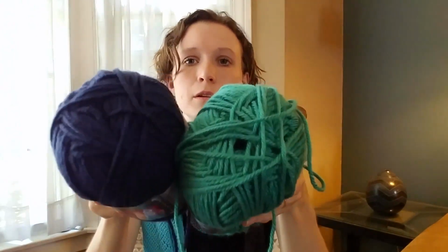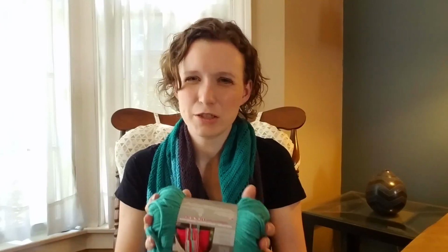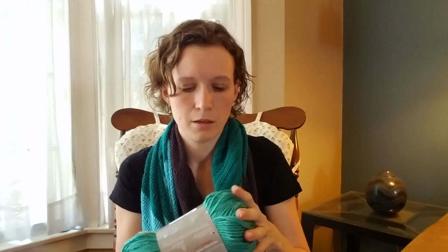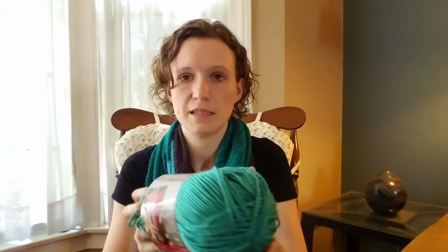I'm going to do the same hat but different colors. So I bought these colors this morning. So this is Red Heart Soft, because for baby hats I want it to be soft and washable. So I haven't actually used Red Heart Soft before, but I liked this color, so I'm giving it a try. So this is Deep Sea.